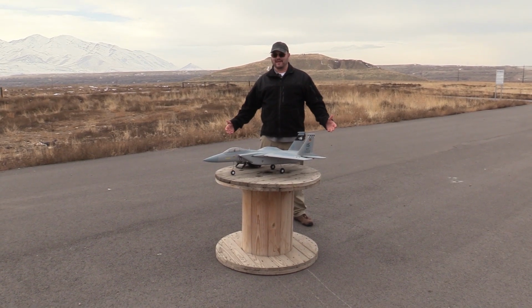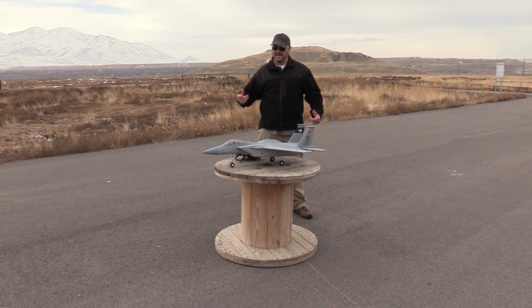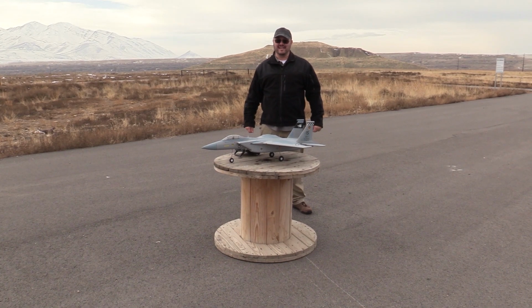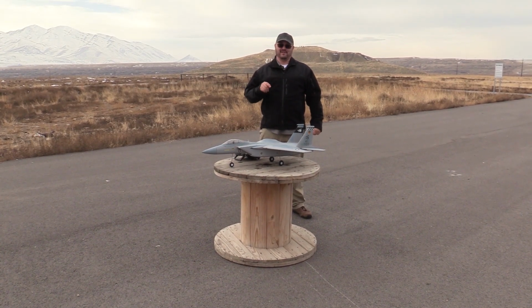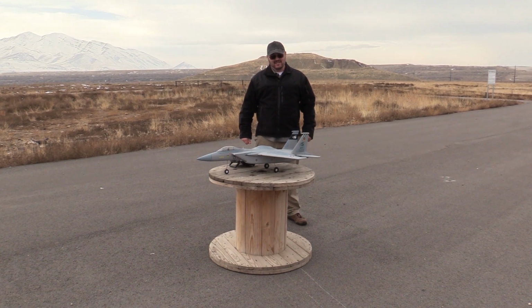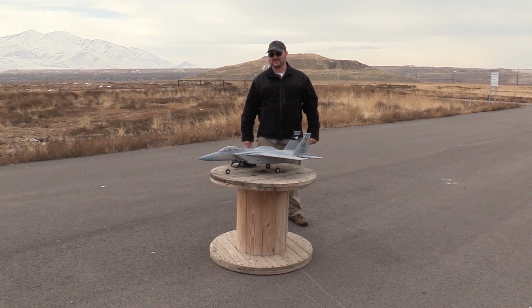So it's the middle of December and you can feel it, but we're out here to do the maiden flight of the FMS F-15 Eagle. I loved the Motion RC Raptor we picked up from Freewing, so I'm really looking forward to seeing how this one compares. Let's go.